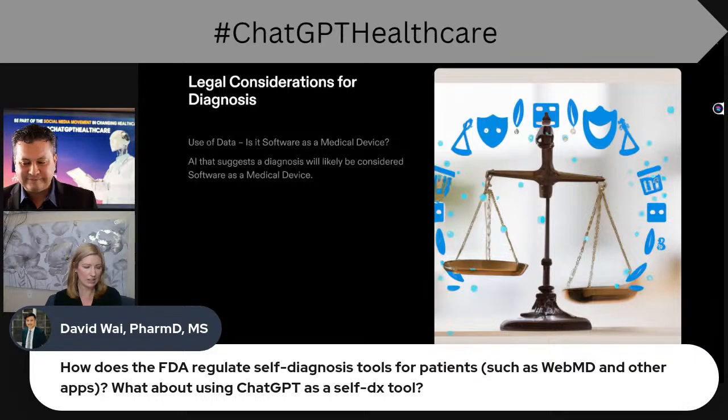Yeah, so I would say that WebMD is not a self-diagnosis tool. It is a resource. People can go on there and you can type in certain symptoms, and WebMD will provide information about conditions, and you can find out where that information is coming from. It's cited, and it doesn't tell you, here's what's wrong with you. So it's not a self-diagnosis tool, it's just an informational resource. And if you say, for example, you have a health app on your phone that is going to return a diagnosis or a probable diagnosis to you based on whatever input you're giving it, that would likely be software as a medical device, and it would need to go through FDA.